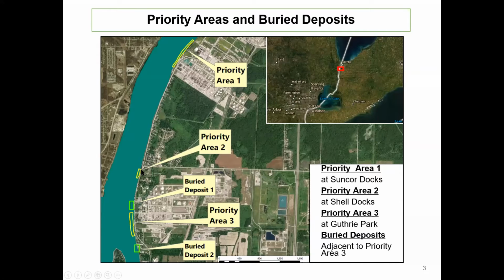And just north of the Shell docks, where there are a number of pipelines that cross the St. Clair River. South of that area, in the Guthrie Park location, is priority area number 3, and then buried deposit number 1 is located north of that, and buried deposit number 2 south of that, and all this is located north of Stag Island.